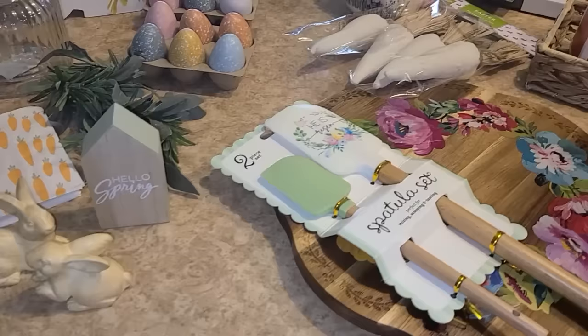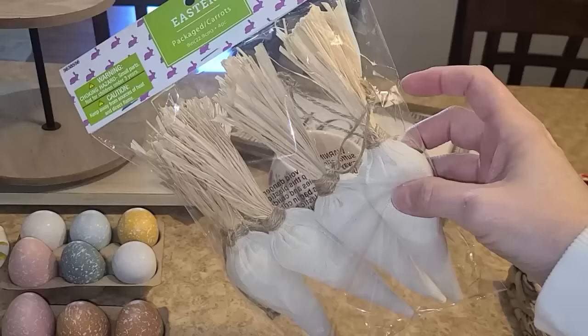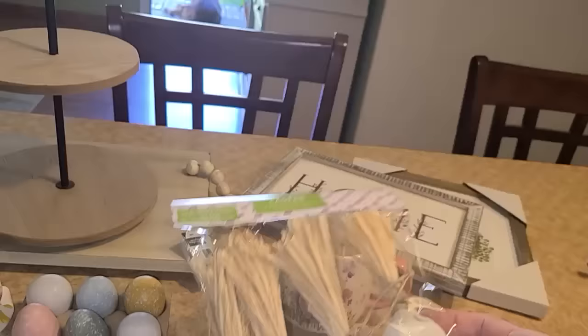We shall see. I love these little white carrots. I thought they went really great if you had a really colorful area and you want to tone it down some. So I picked up those. You can also hang those. They have like a little hanger on there. So those were super, super cute. And those were in the spring collection, 40% off of $5.99. Okay, and of course I have to get a coffee mug.